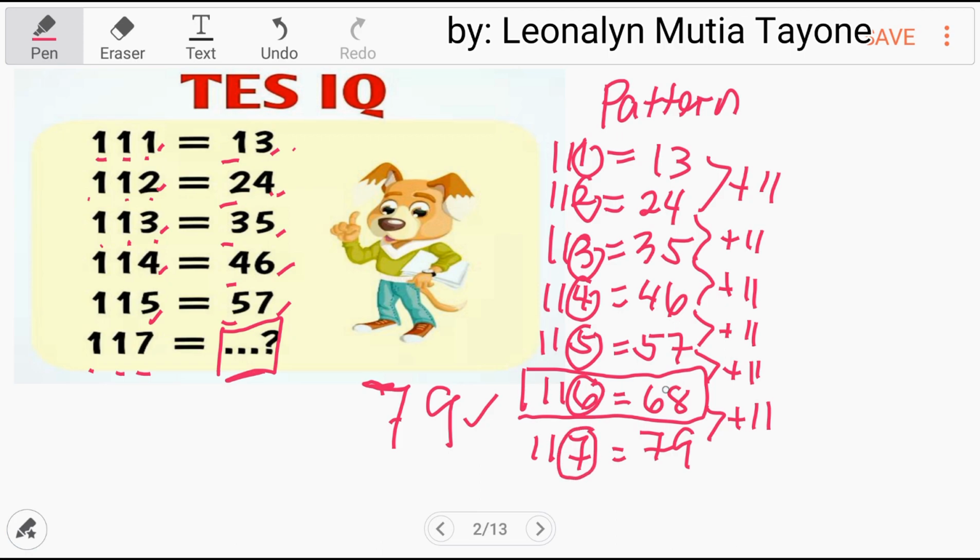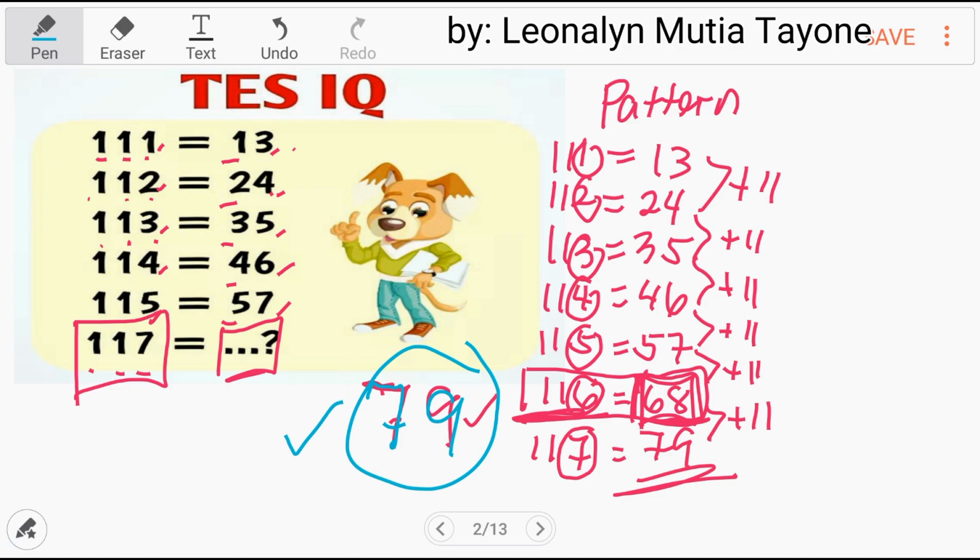But if your answer is 68, sad to say that is wrong. Kasi ang nandito ay 117 and it is not 116. So it should be 79. One more explanation why 79 is the only correct answer.